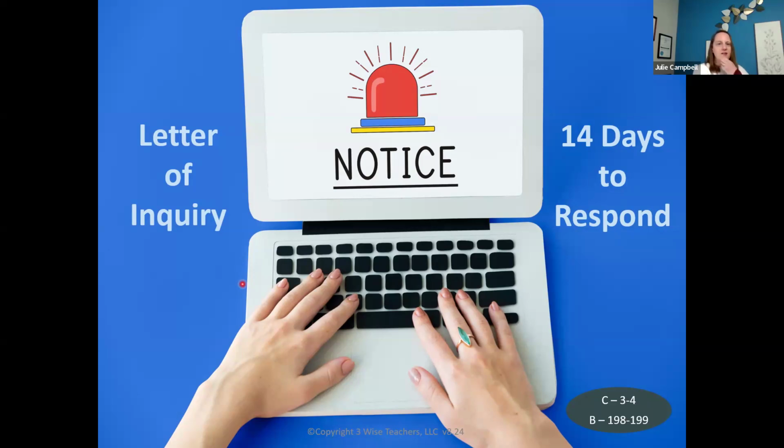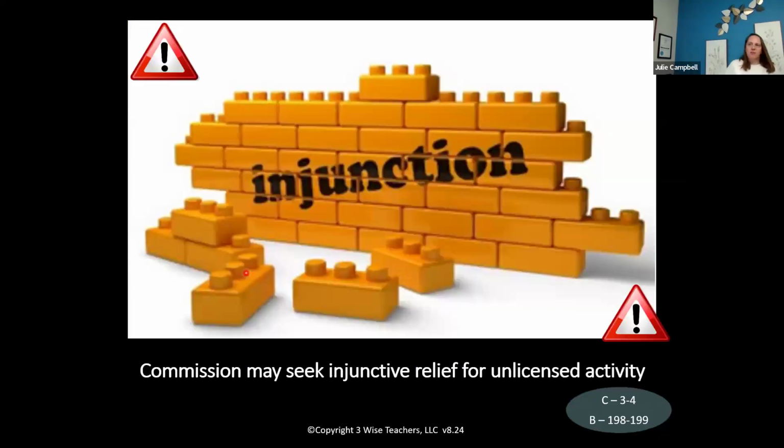While they're investigating, anybody involved, they could put in an injunction. An injunction is just a legal stop. So if the commission puts an injunction on you while they're investigating, you're not practicing brokerage activities until they get to the end of this. If there's any unlicensed people involved, then they could put an injunction on them, have them stop whatever activity until this is being investigated.